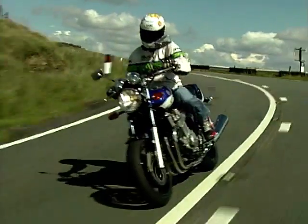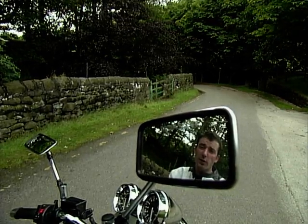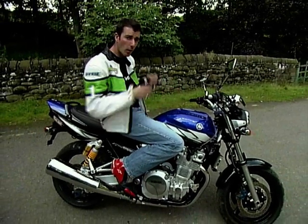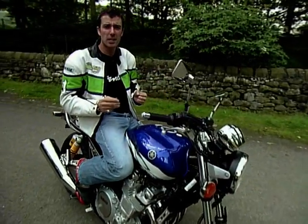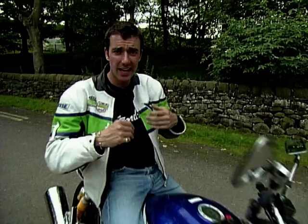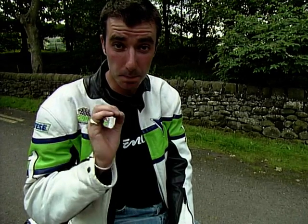In fact, the only real moan I've got with this bike is the mirrors. They're great when they're new, but once you've adjusted them a few times, things start to work loose and they tend to become useless. Getting them back into that original position will be next to impossible. But apart from this, this motorcycle is pure whoosh.